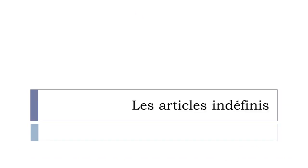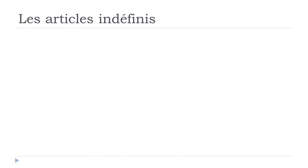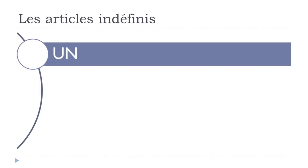We'll discover les articles indéfinis, so indefinite articles. So in English, there is only one, and it's a or an. Okay, and in French, we've got always the difference between the masculine form, the feminine form, and the plural form, as we saw in the previous lesson. Remember, for the definite articles, it was the same, and in this lesson, so article indéfini, it's the same. We'll start with the masculine form, and the masculine form goes like that.